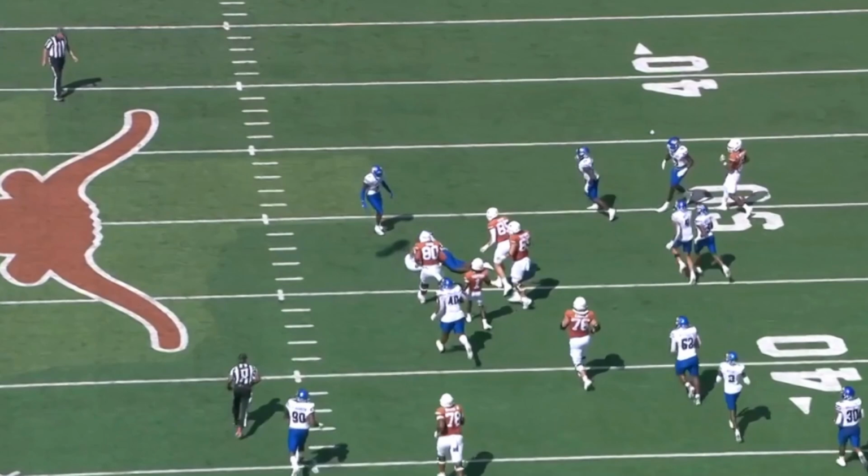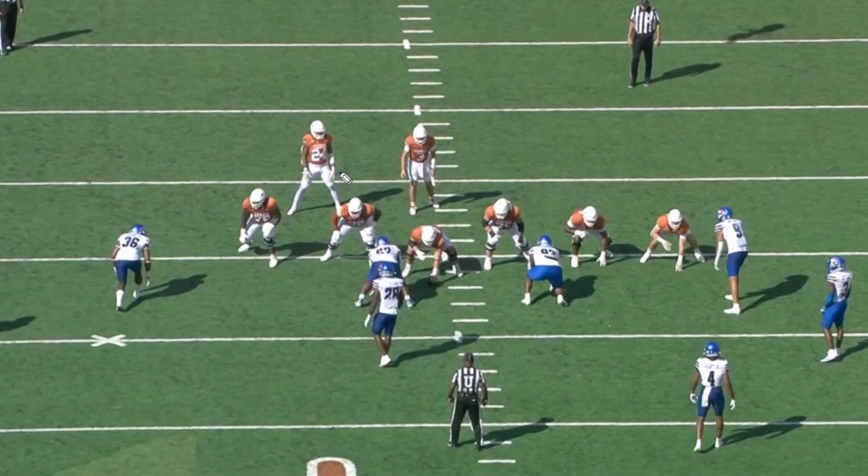But just one of those things I noticed watching him before the draft and still going back and watching the film now. It's something that I would be monitoring this season. So this next rush from Brooks is going to show us some really good vision and a quick reaction to what could have easily been a blown up play here.